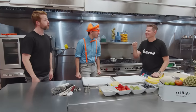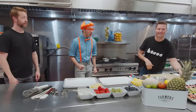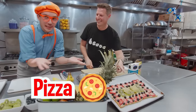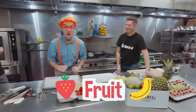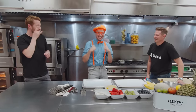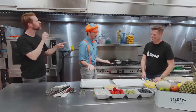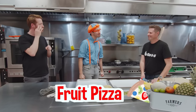So we're gonna make fruit pizza. And it's gonna look like this when it's all done. Whoa, look at it. It's a pizza, but it's covered with different types of fruit. And I'm really excited because I love pizza. It's so delicious. Okay, let's get started. So Chef Matthew, what's the first thing we need to do to make the fruit pizza?